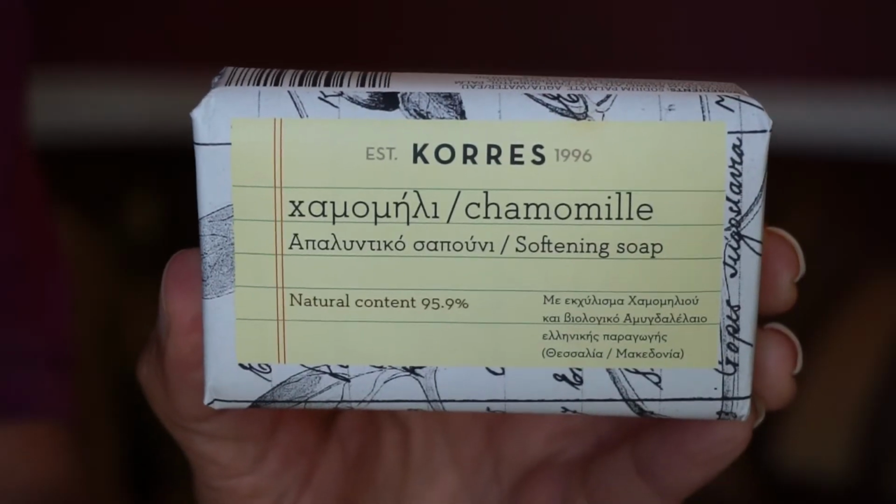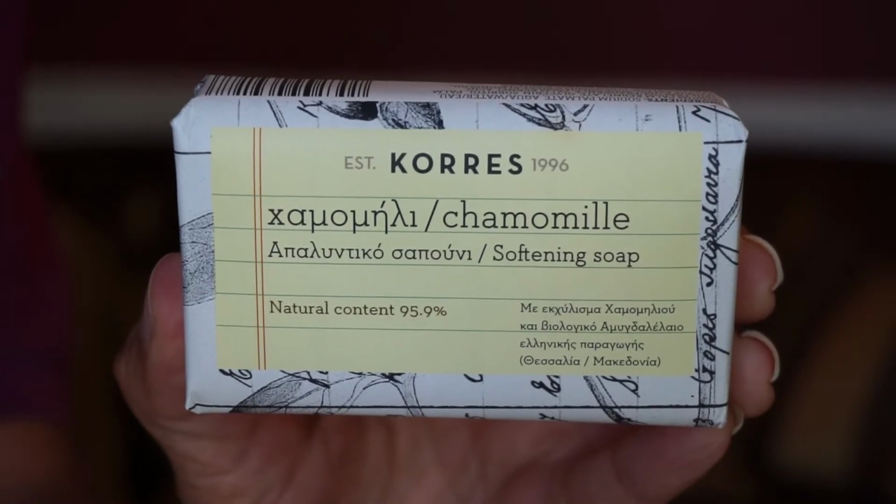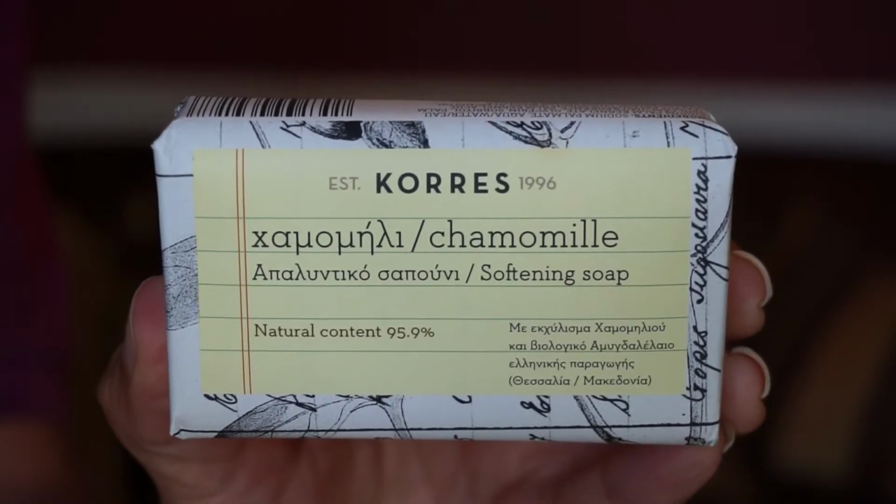All right, let's get this big, nice bar of soap by Korres. And it is a bar soap, softening soap, and it has chamomile in here. Oh, that smells good. And I believe this is from Greece because I can see some Greek writing on it. Let's read what it says. Formulated with natural ingredients, elevate your daily cleansing routine with this multi-use soap. All right, oh, this is really nice.